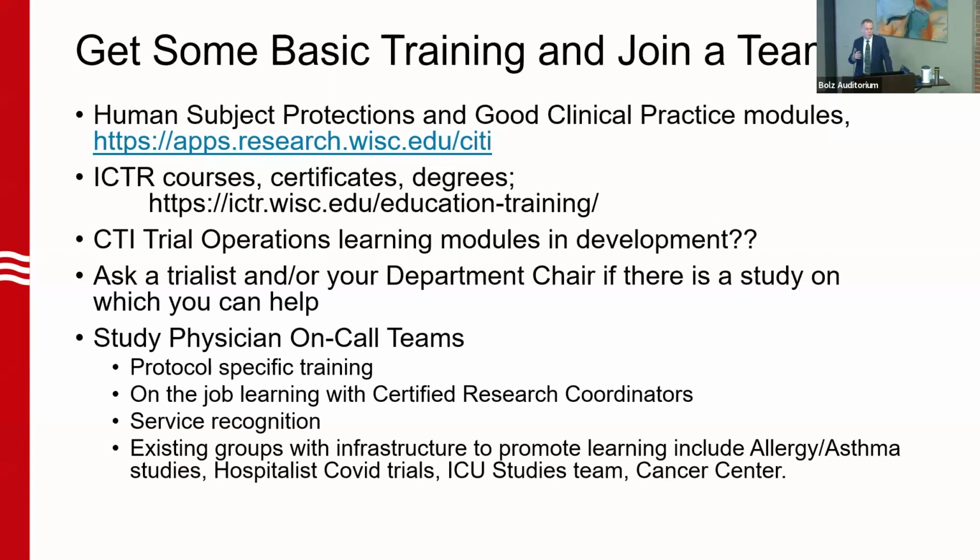ICTR has a lot of courses and certificates and degrees. You can kind of mix and match how much you want to do and how much you want to take. You can even take this to the level of a PhD in clinical trial design if you want to go that far. The Clinical Trial Institute is developing operations learning modules. I don't know the timeline for that. Certainly, ask your division chief or your department chair, what's going on in our department for clinical trials?